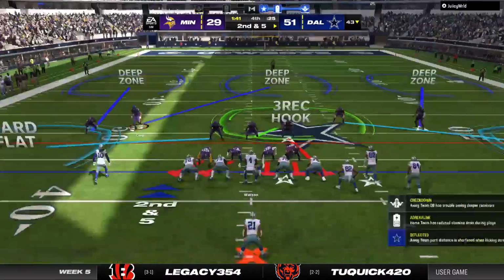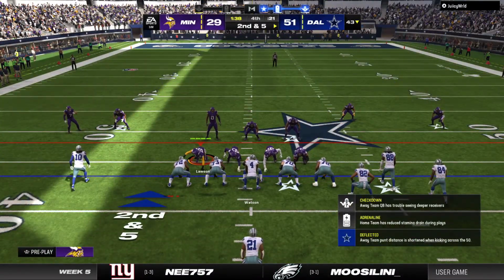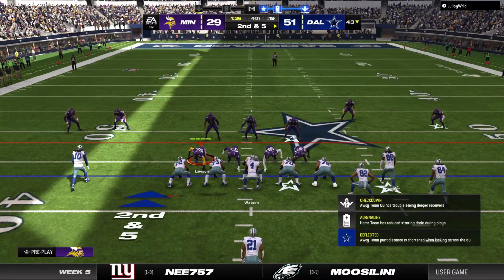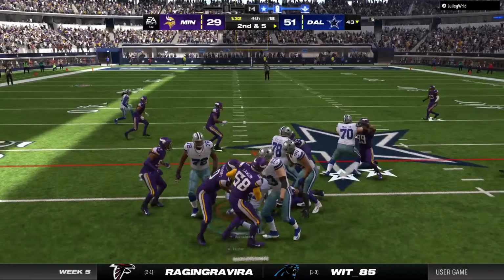They got the leverage up front. Good blocking. Nice hole for him. Ends up picking up nice yardage. Stays in bounds to keep the clock rolling. They are in charge of this scenario right now. They want to stay that way.